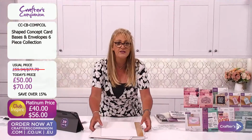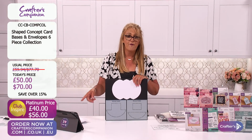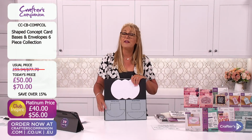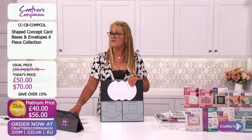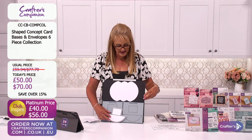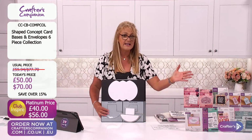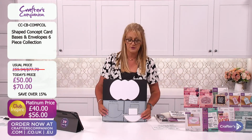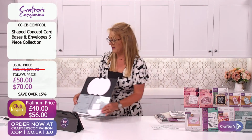Now, if you want those today, your platinum price for those, look at that, platinum price down there, £40 or $56. I think I worked it out the other day, 25p per card and envelope for 144 card bases and envelopes. Phenomenal value. You're never going to have to think about all of your card and shapes. So if you are buying something like the Sentiments bundle that you've just seen on here, our Weekend Wonder, then you're going to have loads and loads of card bases to use it on. Lots and lots of your collections are going to work wonderfully with that.